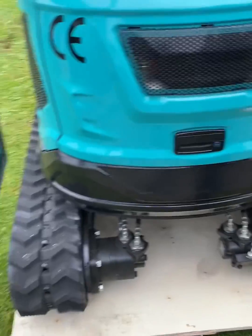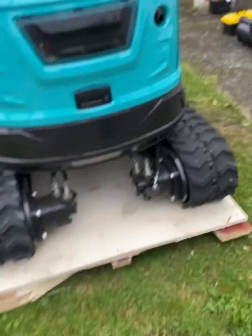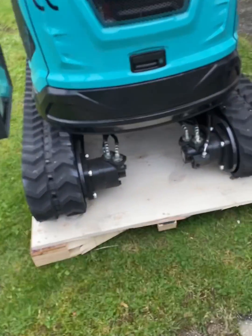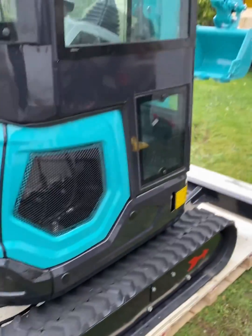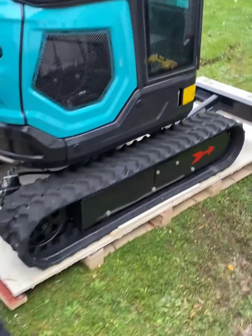So we just checked the oil. Apparently everything is already done from the factory, so it's basically ready to go. You can just hop in and start the engine and have some fun, I guess.